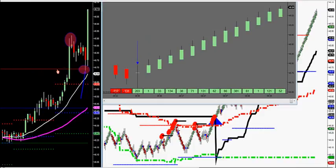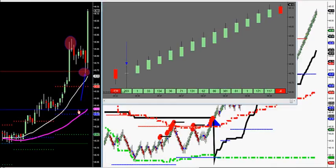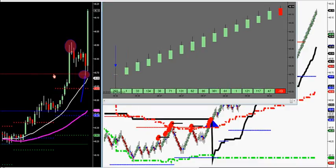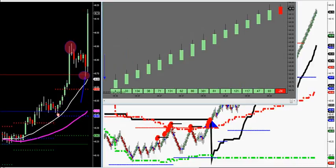We have these solid lines on here. This is the most volume. The blue solid line right here is the control point. That's the most volume that's been traded since 1:30 this morning. The solid red line is high value area. That is derived from the control point. The green solid line is the low value area. That's also derived from the control point.